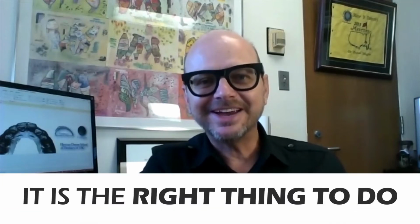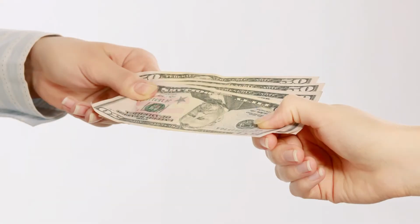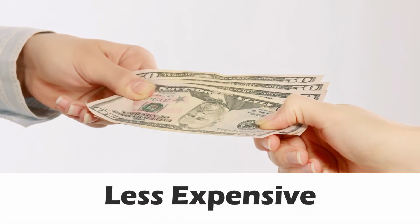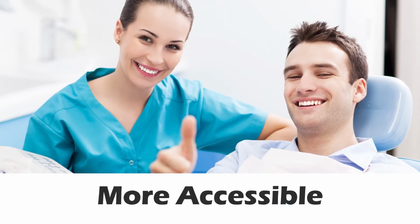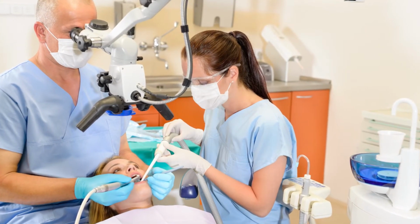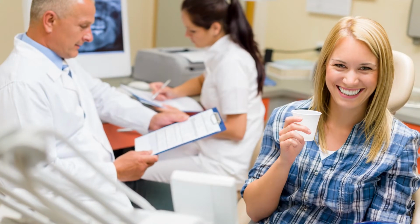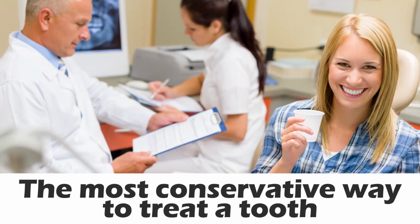Biomimetic dentistry is not a choice, in my opinion. It is the right thing to do because it is more conservative, because it is cheaper, and more accessible than complicated prosthodontic works that are more traditional. From the diagnosis to the treatment, it's the most conservative way to treat a tooth so that you'll be able to prevent root canals and retreatments.